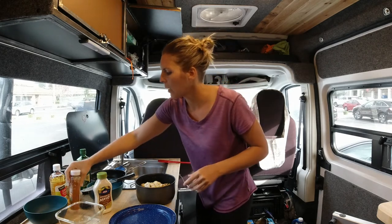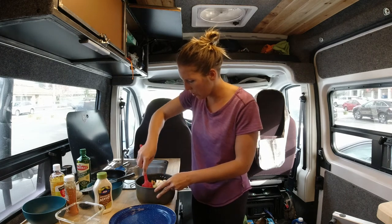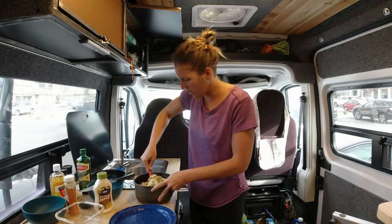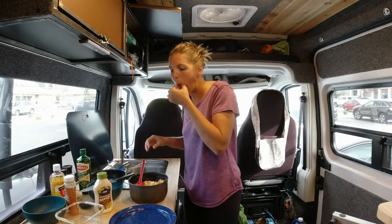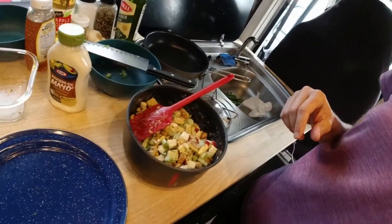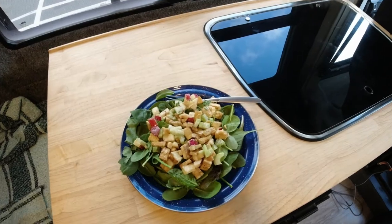Smells good. All right, so we're gonna mix this together and I'm just going to kind of eyeball whether or not it's enough of all of the gooey ingredients that are gonna hold it together. I think that's gonna be good. So you guys look. So you can put this on salads, you can wrap it up in like a pita bread, or just put it on a piece of bread, whatever you want. I'm gonna put it on salad.